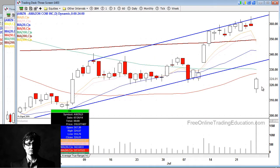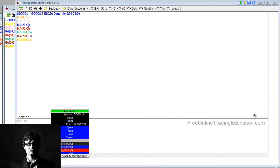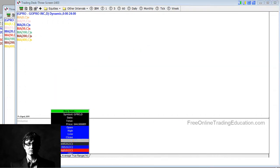Amazon had earnings, big drop, huge crush. I got out of Amazon earlier, glad to be out of that. Facebook, big pop. I got out of that earlier on weakness on the breakdown. I wish I was still in it, but I'm not. Google, on the day, we just keep going higher. Not too bad, as long as it stays in the uptrend and stays above the moving averages.